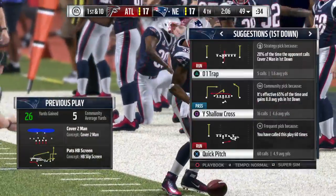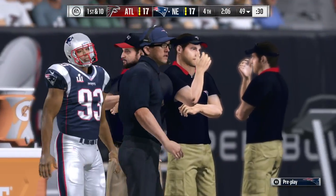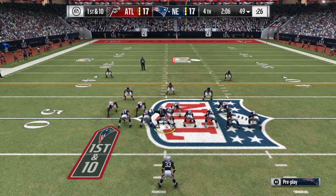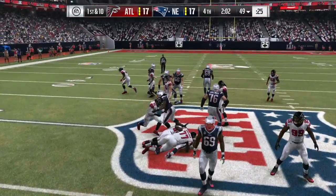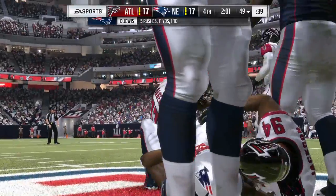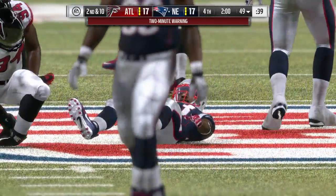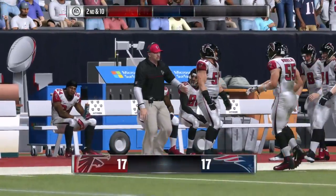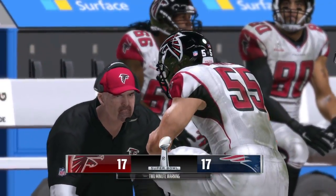And that was a beautifully executed screen pass. They let the rushers get upfield and get the escorts in front, meaning the offensive linemen, other blockers out in front. Completed the pass beautifully. So now you get all that open space with big guys leading the way. No gain on the play there. Second down. 2 minutes to go in Super Bowl 51 from Houston. We're back to perhaps crown a champion after this.